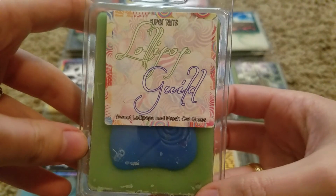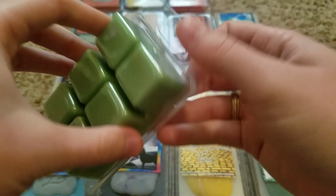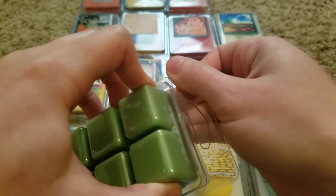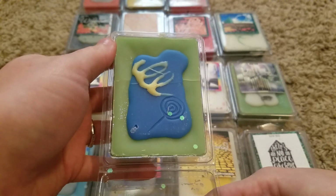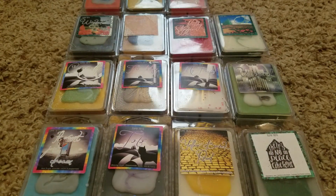This next one is Lollipop Guild. This one is Sweet Lollipops and Fresh Cut Grass. Honestly, this is one of the ones that I was most excited for because I've never had fresh cut grass in wax, and I've heard quite a few people say that they really like it from Brandy. I think, I could be wrong, but Sam Shire and some of those scents have the grass in it that people rave about, so I was excited to try one.